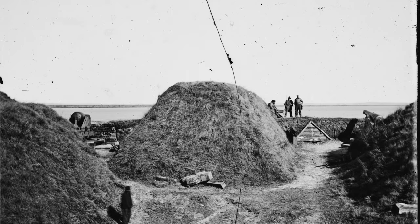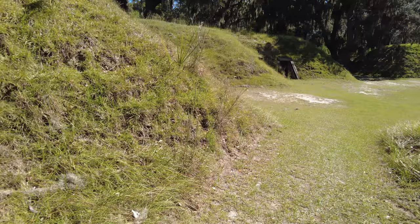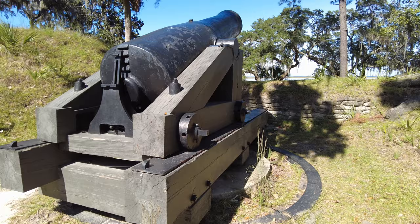This gun could be rotated. Let's turn around and get a good view of the gun. Now that's a big gun. I would not want that firing at me.